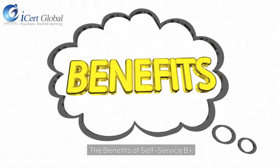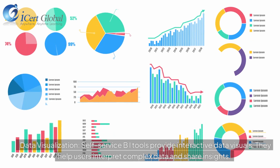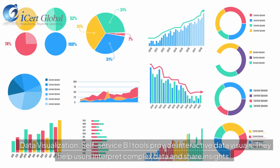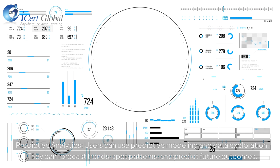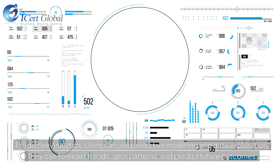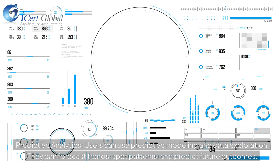The benefits of self-service BI. Data visualization. Self-service BI tools provide interactive data visuals. They help users interpret complex data and share insights. Predictive analytics. Users can use predictive modeling and data exploration. They can forecast trends, spot patterns, and predict future outcomes.